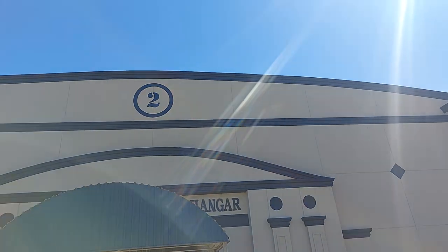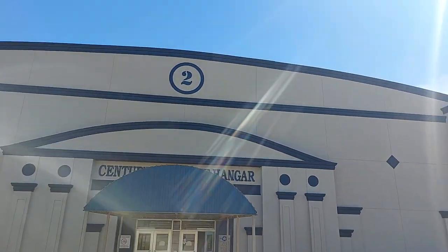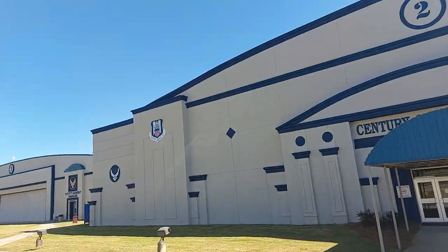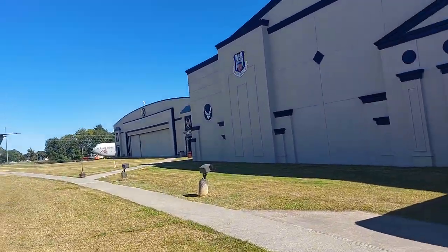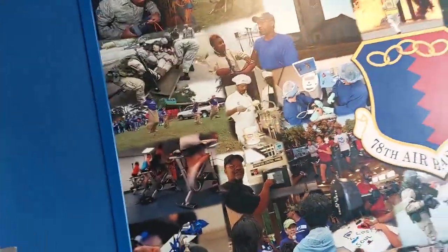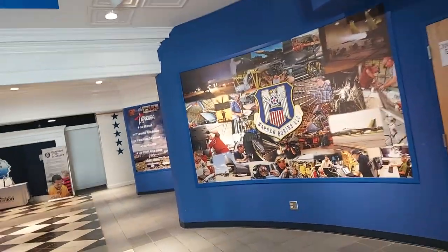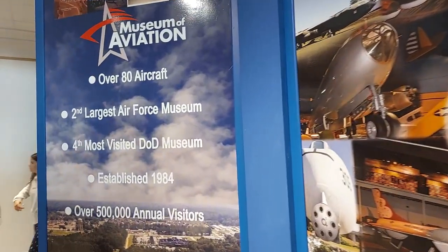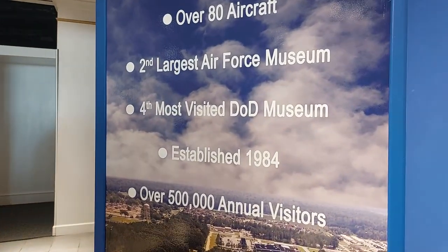Warner Robins. This is hangar number 2. And this one is called, let's see here, Century of Flight Hangar. And over there, number 3 is Scott Exhibit Hangar. Maybe upstairs, maybe. Nothing to do upstairs, maybe. I don't know. Museum of Aviation. 80 aircraft, second largest. Fourth most visited DOD museum.